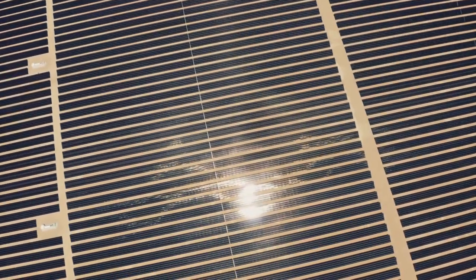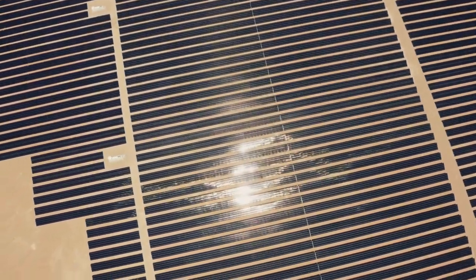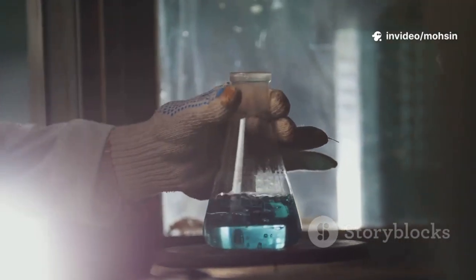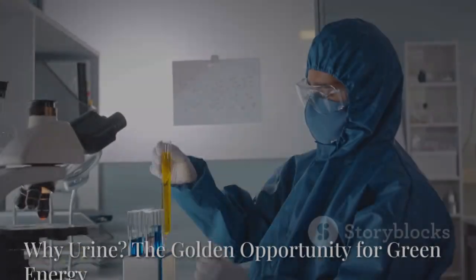The process is a self-contained, solar-powered cycle. Sunlight energizes the catalysts, electrons make hydrogen, and urea keeps the system running smoothly. As long as there's sunlight, water, and urea, the system can keep producing clean fuel. It's an elegant, efficient solution to a global challenge.